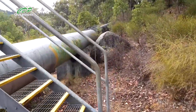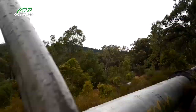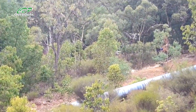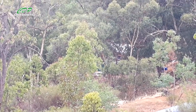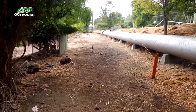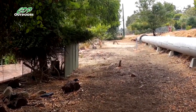And I can actually see the Bibbulmun Weir Hotel from here, which is just through the trees over there. Just through there. That's the Bibbulmun Weir Hotel. I'll be heading now for a beer, hopefully. Here we go, just got to the Bibbulmun Weir Hotel. Look at that.